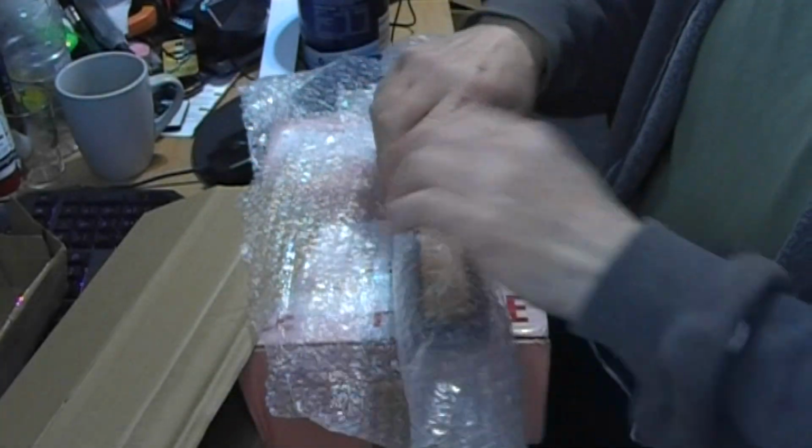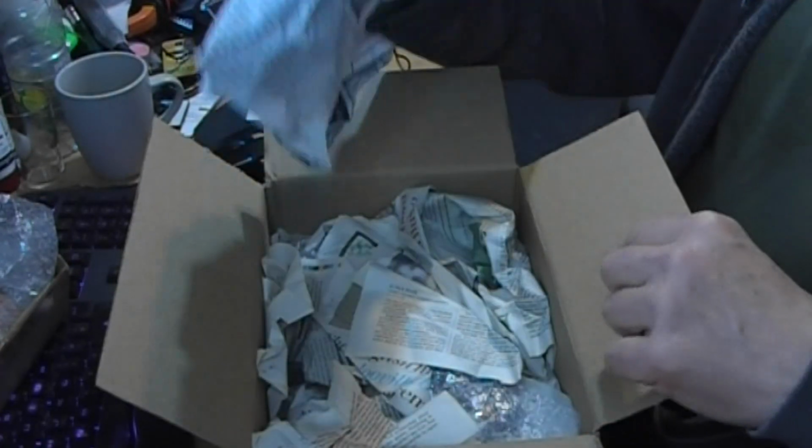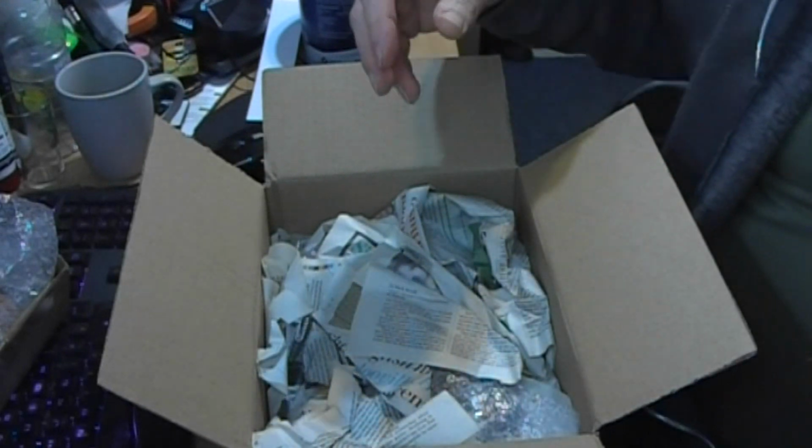So let's see what we've got in parcel number 2. Just heard the husky. Shut the door, get him out, and then he starts whining because he's not in.